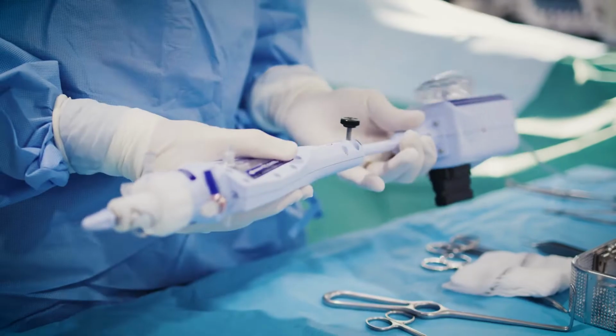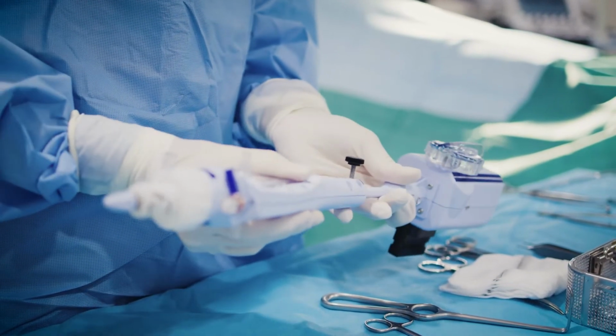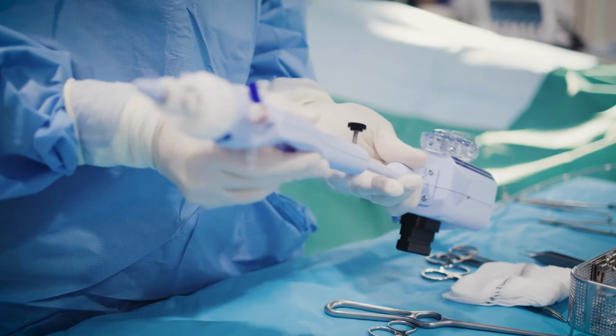The MitraClip operation is a state-of-the-art keyhole surgery designed to fix regurgitant or leaking mitral valves. It's a really neat and innovative procedure, and it's all done through a small tube placed in the leg, which means patients don't have to have open heart surgery. For the first time, we're now able to offer this operation locally for Sunshine Coast patients, which means they no longer have to travel to Brisbane or interstate to receive world-class care.